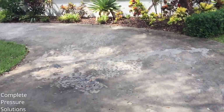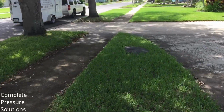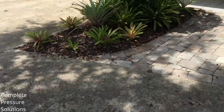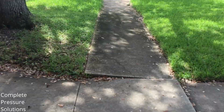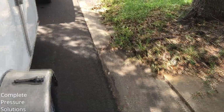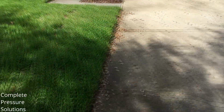So I am actually really excited about today's job because this is going to be an amazing transformation. Let me take you for a little walk around. I'll kind of explain some of what I'm gonna do and we'll go from there. A little bit of pavers, a little bit of tile, a little bit of painted concrete, a bit of dirty concrete. So having some tests done here with different surfaces, I'm kind of excited to see how this area turns out because I'm gonna end up cutting some of that back with the turbo nozzle. So you'll see that.